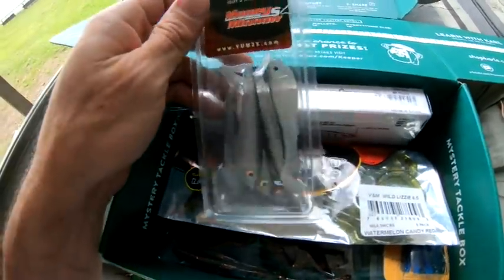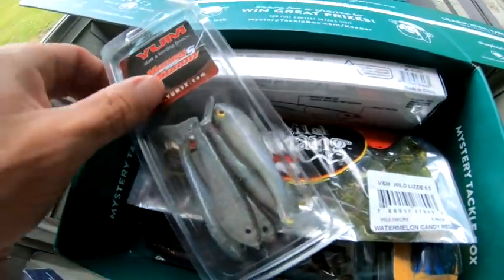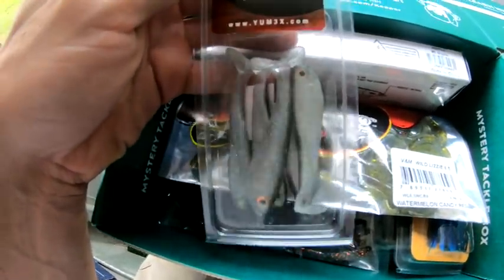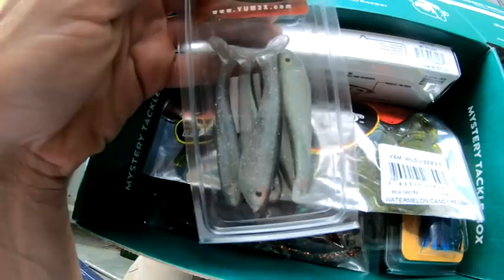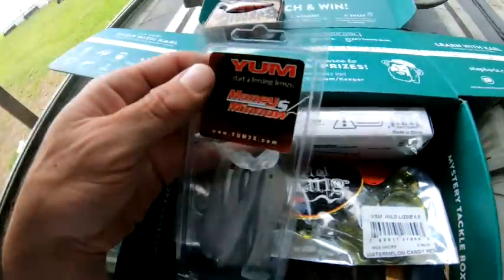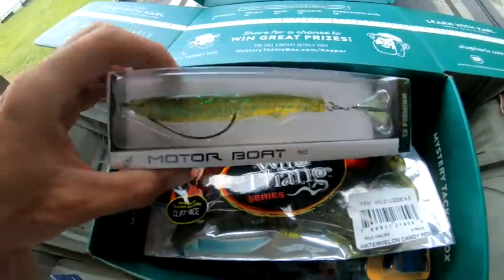Now, next up, we got a Yum Money Minnow. I'm pretty sure I seen them use these on them umbrella rigs. I don't have one of those, but we'll figure out something to do with it. It's old shad color, shad color pattern on that thing there.